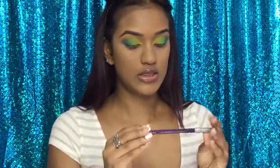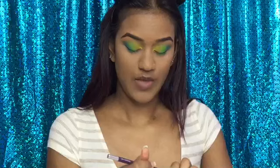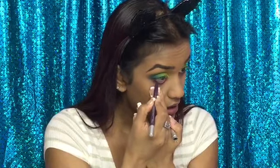For my lower lash line, I just want to run this Urban Decay eye pencil on. This is in the shade Psychedelic Sister. It's a purple eye pencil. So I'm just gonna run that right here.